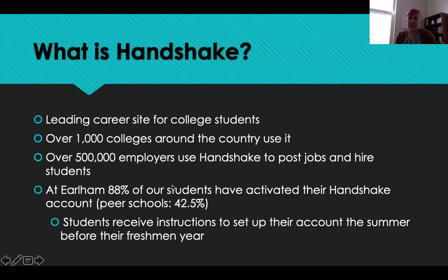So Handshake is our platform that we use for student employment. Generally speaking, it is one of the leading career sites for college students. Over 1,000 colleges around the country use it internally to hire students for student employment, but also for students to find jobs, internships, anything after graduation, or summer internships. There are over 500,000 employers across the country that use Handshake to post jobs and hire students.